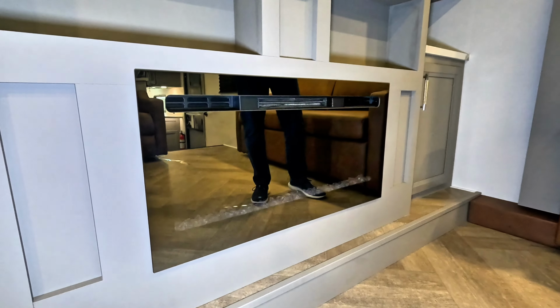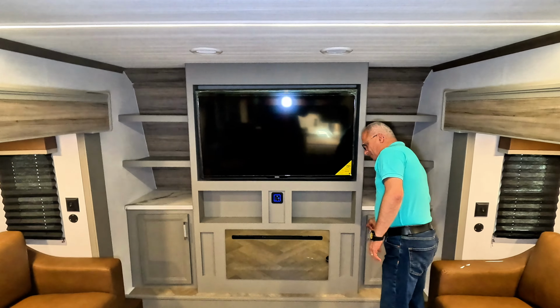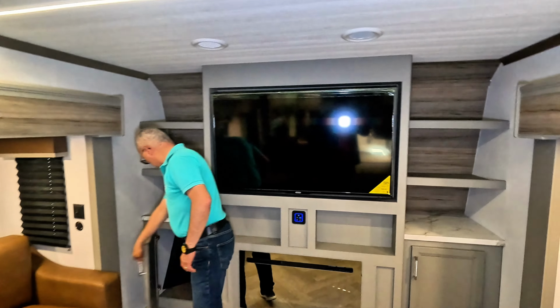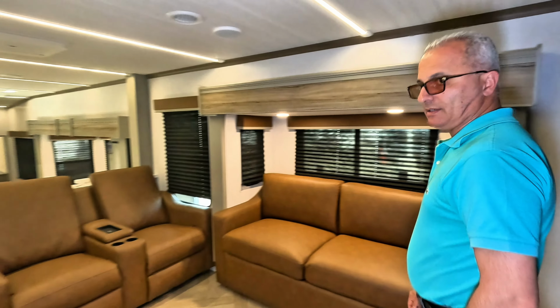Beautiful fireplace, nice endless shelf, love it. Plugs, cabinet on both sides. Nice counter space, plus you could put decoration right there. So this is the 36FL in the front.